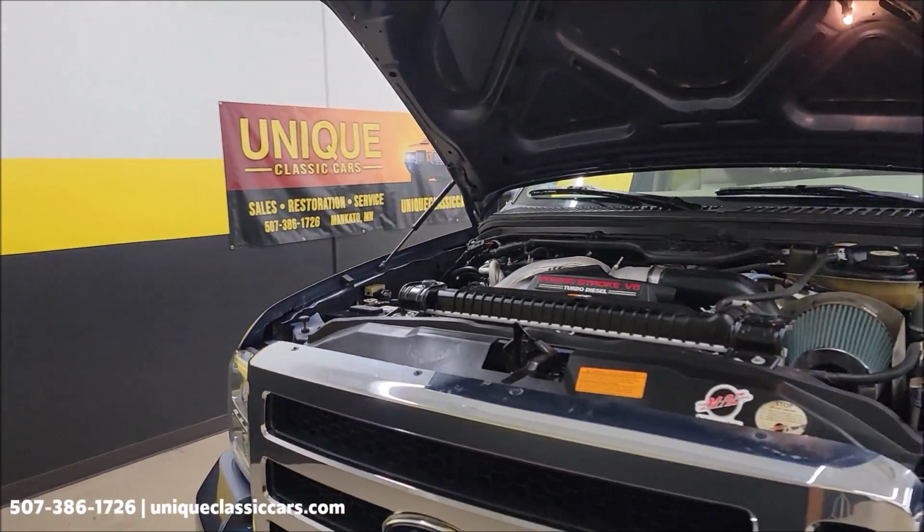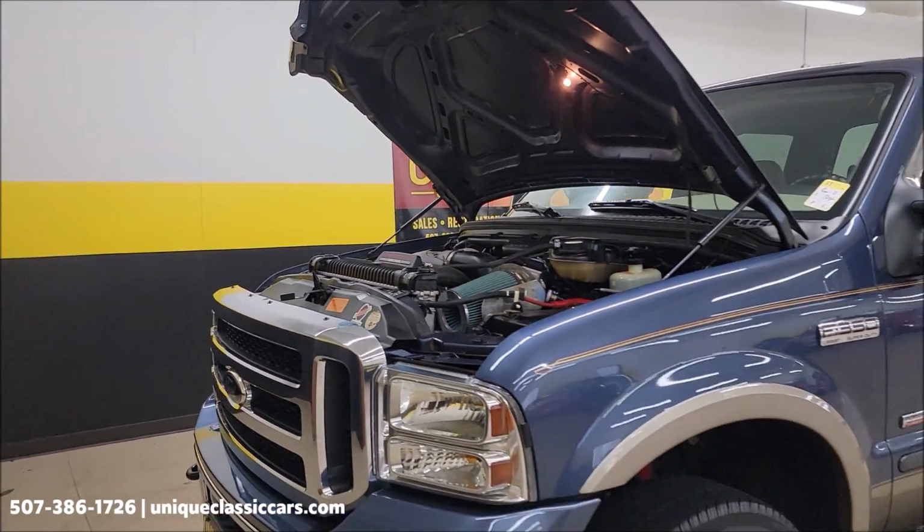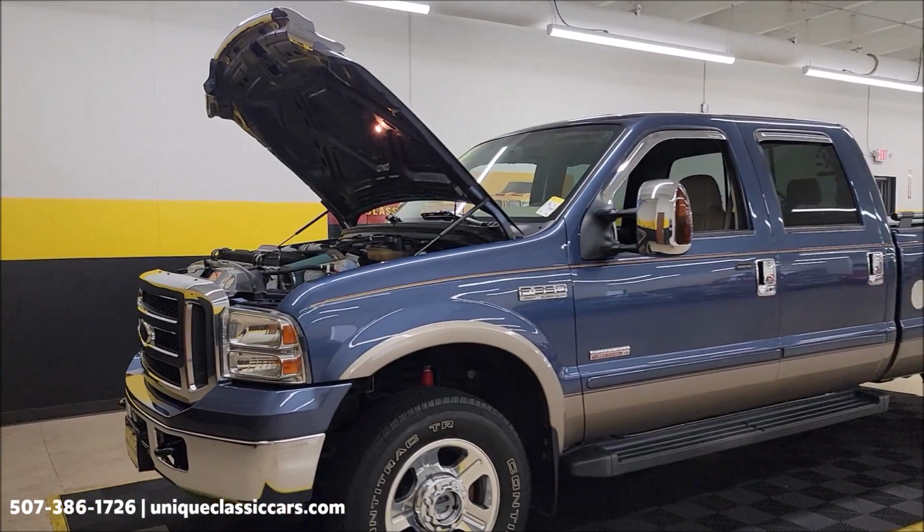Clean Carfax, actual miles, well maintained, 2006 Ford F-350 Lariat Super Duty Crew.